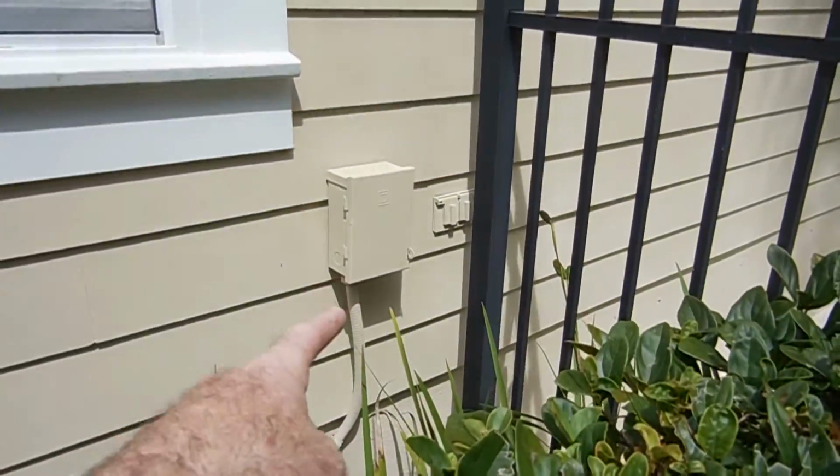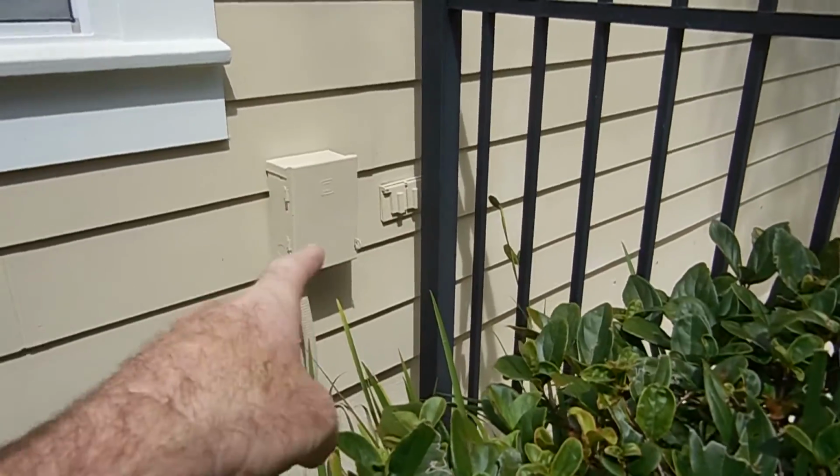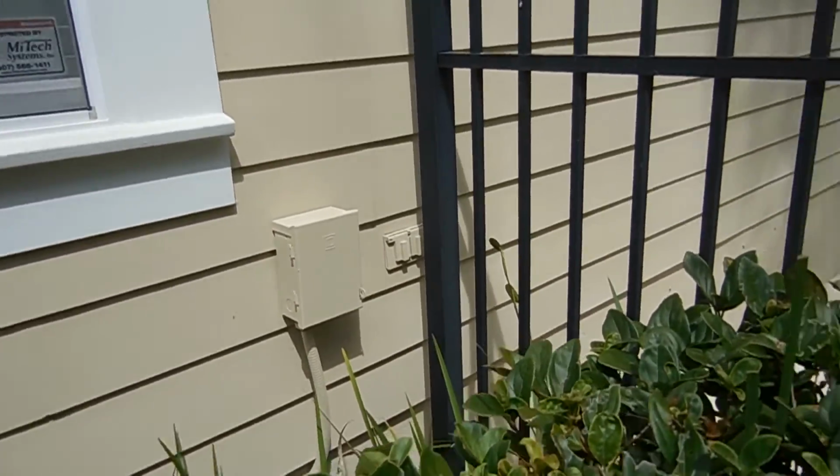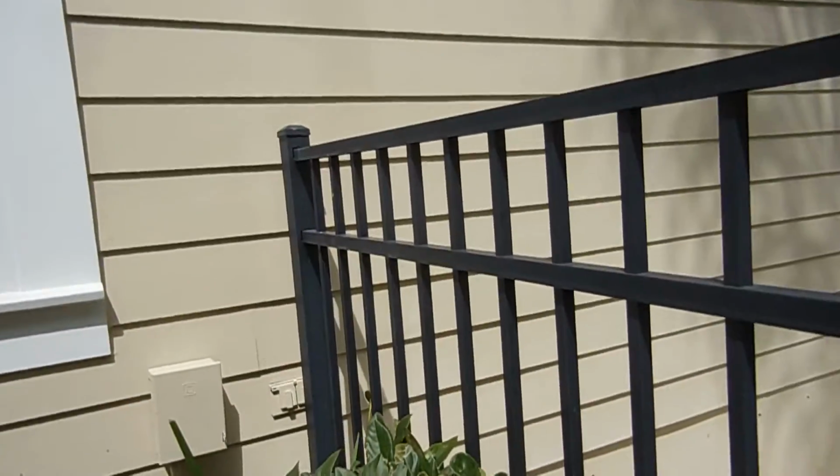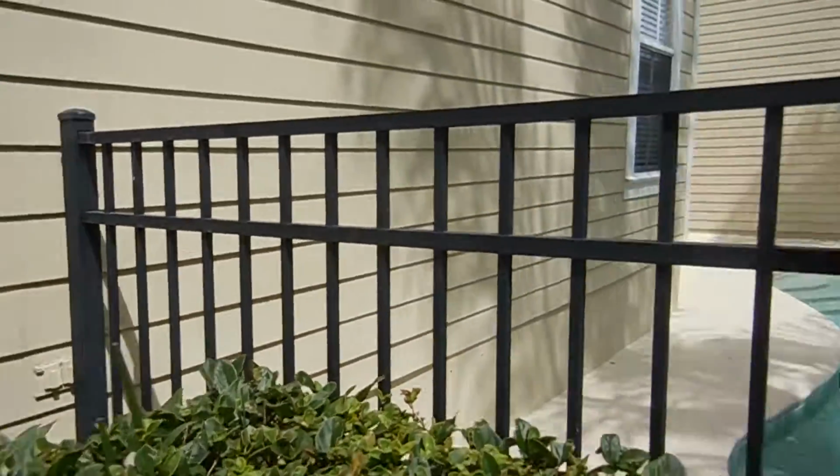You have an outlet over here that you're going to see, this one right by the fence post, that's not ground fault protected or GFI protected. That's going to be in your report. Exterior receptacles like that one are required to be GFI protected.